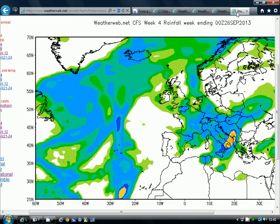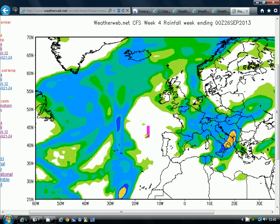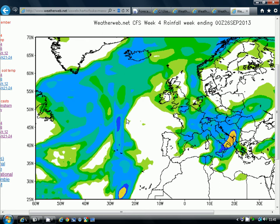And then finally going through to week ending the 26th of September, so take us more or less out to the end of the month. It is the same sort of idea, really, with the high pressure generally down to the south and the southwest, under that clear area there where there's no precipitation going on. Most of the rain is going to be to the north and to the northwest. So again, it's sort of an unsettled but not desperately wet phase going through to the end of September.